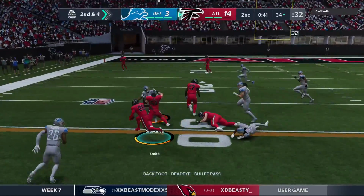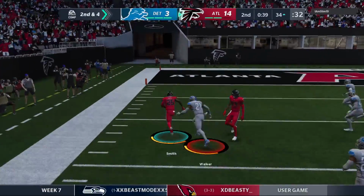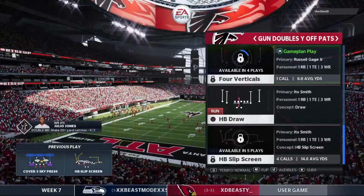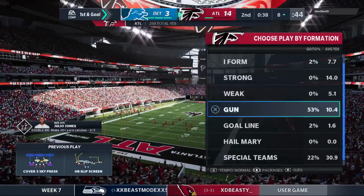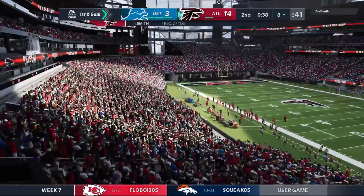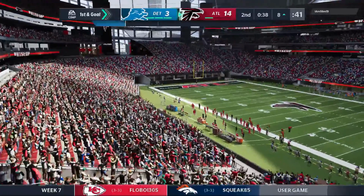They'll set up the screen to Smith. And he's got room. And he's brought down, but not before he reaches the 8-yard line. The Falcons going to use the 2nd of their timeouts as they stop it here with just under 40 ticks to go in this 1st half.